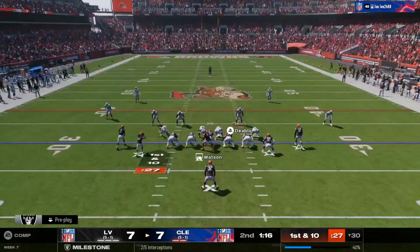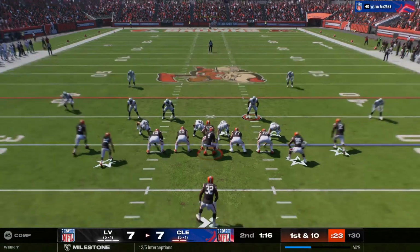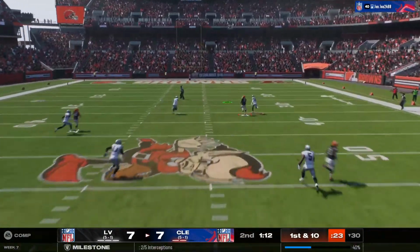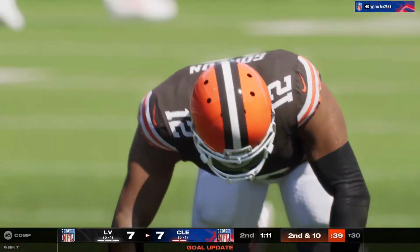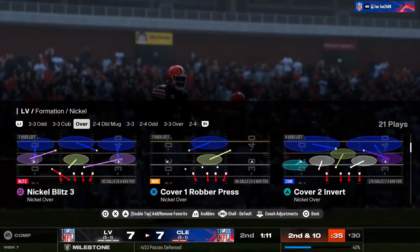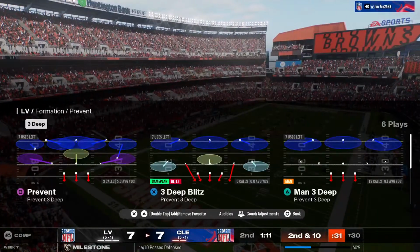Hey, alert, alert! 54's down, he's coming. Watson back to the air after that pick. He throws a bullet to the center of the field. He had it for a moment, but a great defensive play to jar it loose. Incomplete. Tough one to retain through that hit. And now they face 2nd down.